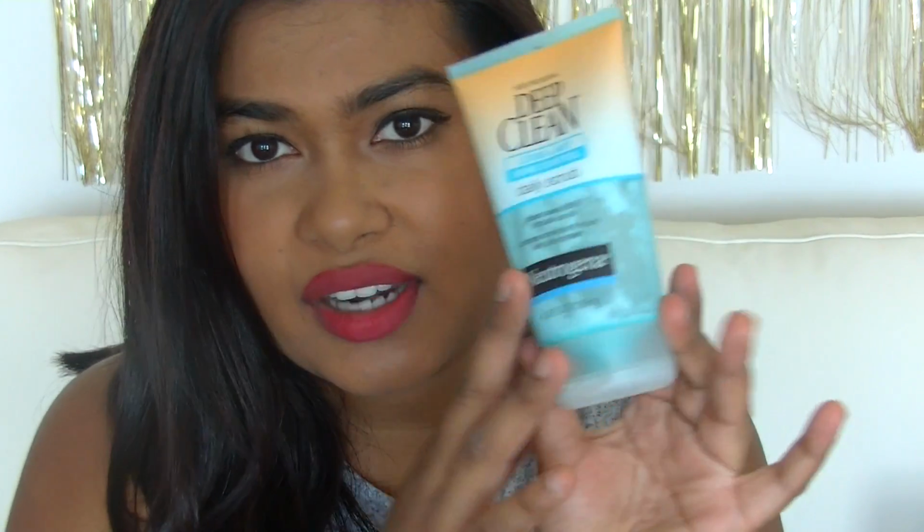The next item that I finished was the Neutrogena Deep Clean Long Last Shine Control Daily Scrub. It was another one that I had laying around, and this was okay. Didn't like it that much, but finished it anyway. Won't be repurchasing it though. Next I finished was, I'll pull them out.